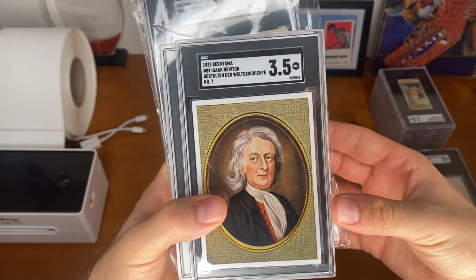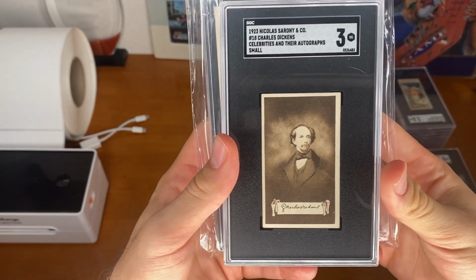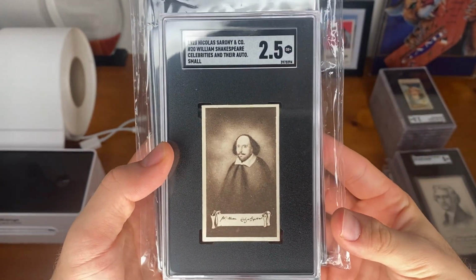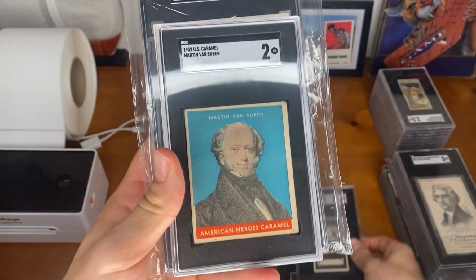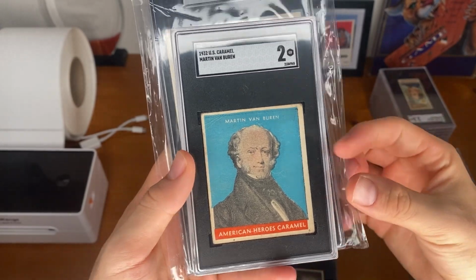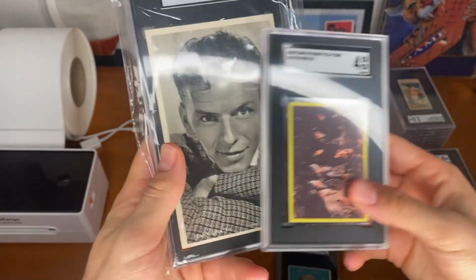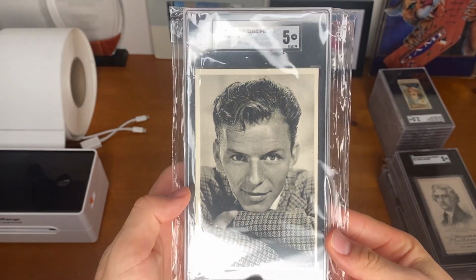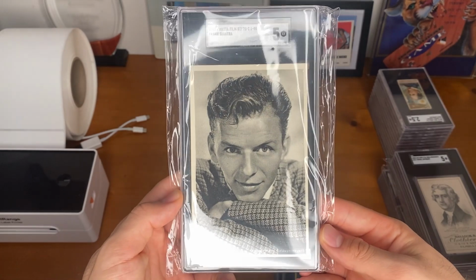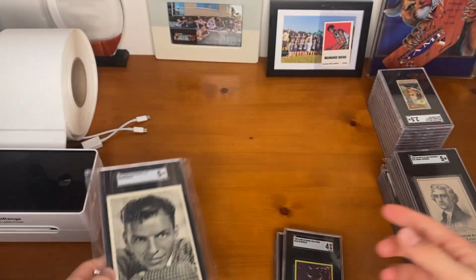We have an Isaac Newton, found the Law of Gravity. Charles Dickens. William Shakespeare, famous playwright. Martin Van Buren, U.S. card, another one of those blue ones. A Beatles card. And a Frank Sinatra, which was actually graded in another video. Unfortunately, when I sent it out, and yes, I did bubble wrap it, it ended up breaking a little bit in the slabs. We got it re-slabbed, and it looks very nice.